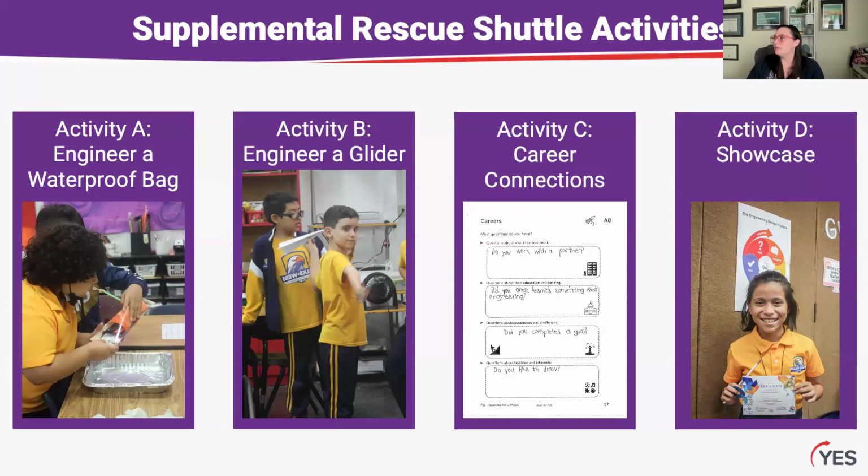And then the last bit was a showcase, a way for parents, community members to come in and see all of these wonderful engineering things and let the kids show off. Let them show how they are engineers and that they can engage in these processes.